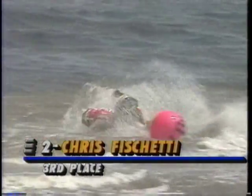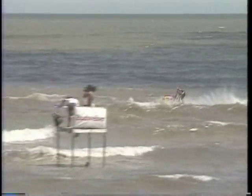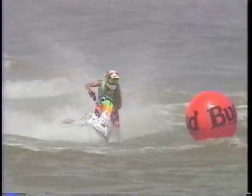Chris Deschetti with an altered style. Yeah, Chris not riding the aggressive style that we're so used to seeing with him. He's got that broken arm. If he falls off, he doesn't have the strength with one arm to pull himself back up into the tray. So he's just trying to hang in there.